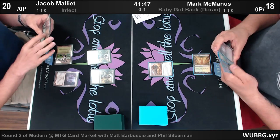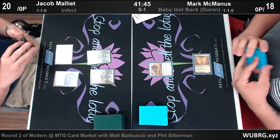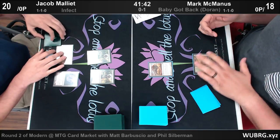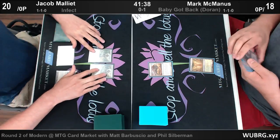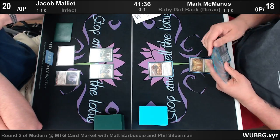Ooh, double hierarch. This is actually very good for Jacob. It's interesting that he has the Nature's Claims in his hand because this hand is super good against Spellskite. Yeah. He just has a 3 infect the turn sort of hand.